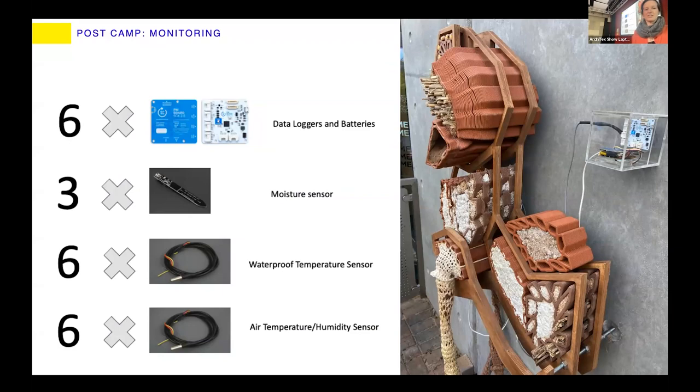And now after the summer camp, we are monitoring the installation, because it's very important that we also learn from those installations. We had some sensors integrated into the structure that we sadly had to remove, as we experienced some problems with them. But we are working further with this installation and will assemble and manufacture another iteration of the insect wall twin in Graz and in Velsø. And there we will integrate the sensor kits that we couldn't use.